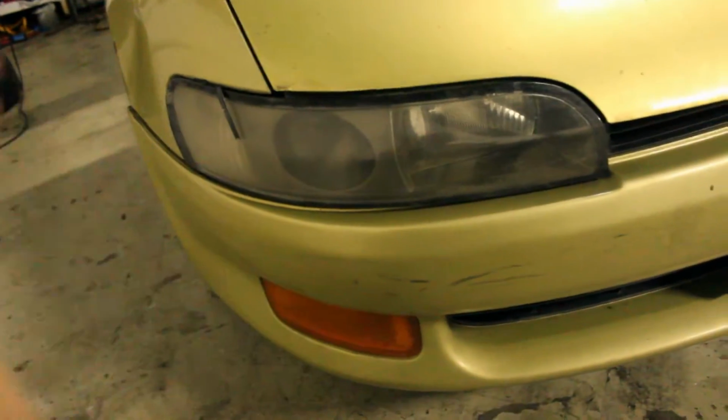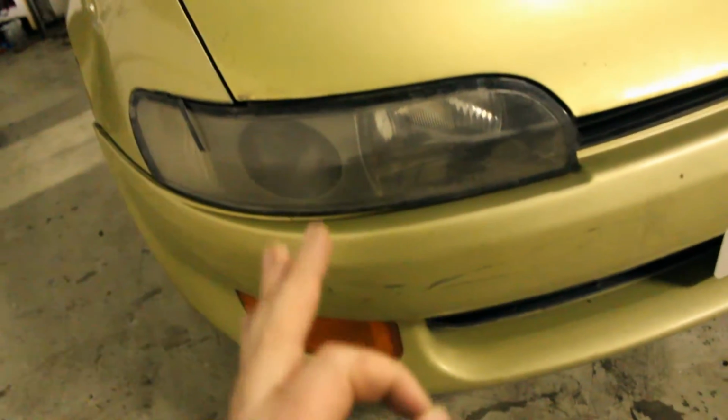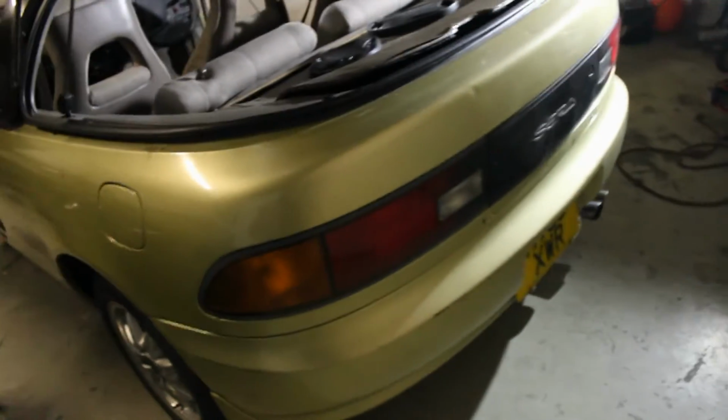One thing, however, they were absolutely 100% correct on were projector headlights. The Toyota Sera is the very first model ever to get projector headlights, and nowadays you see them pretty much in any car. The tail lights, by the way, are one-piece design, and it kind of reminds me of EF Honda Civics.